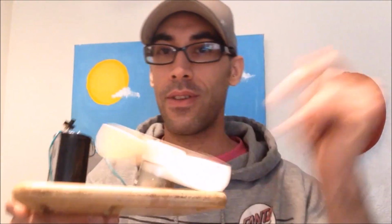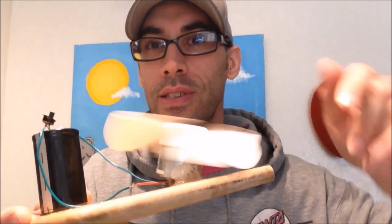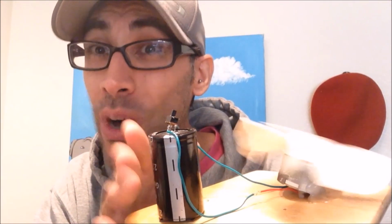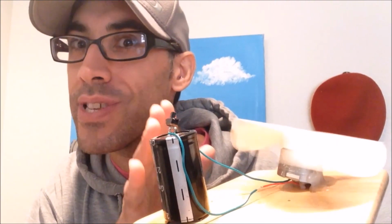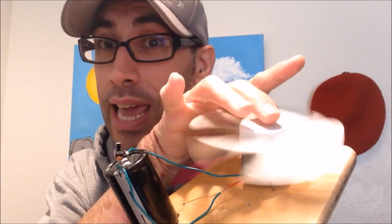You want to try? There we go. Let's crank it up. 1, 2, 3 seconds. There we go. I just charged my capacitor. Not fully charged. I'm not even using 10% of what the real capacitance of this ultra cap is. I'm barely using 10%. This thing will spin for a while, I can tell you that. And it's also got quite a lot of torque. I can't really stop it with my hand. So that's pretty cool.